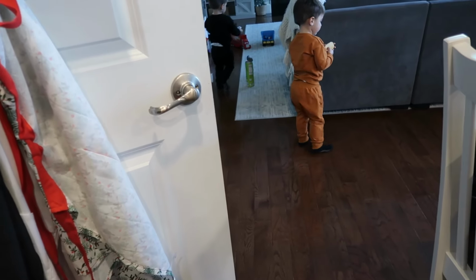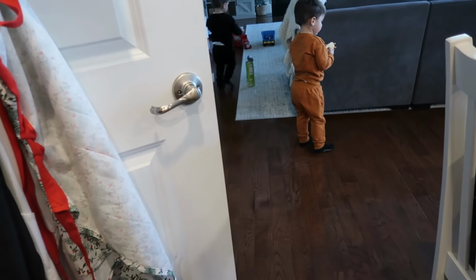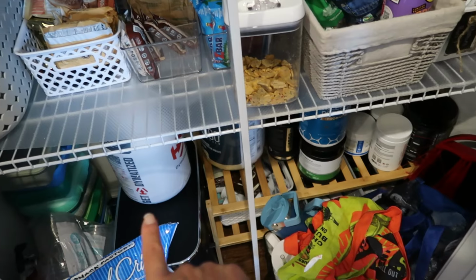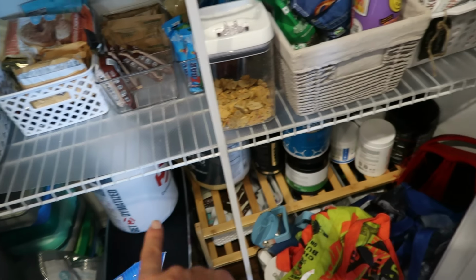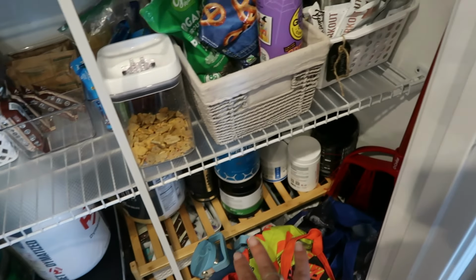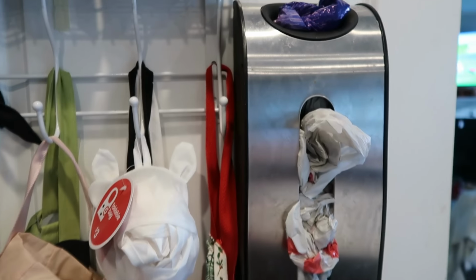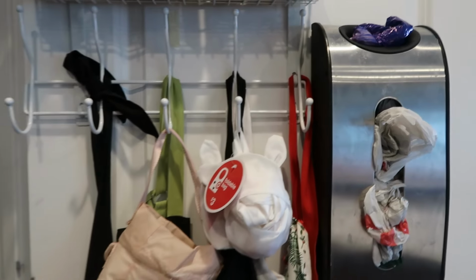Oh my goodness. We have some more supplements over here. Protein hot chocolate. Down here is a different story. We have more supplements for working out. The air fryer, some bento boxes, the kids' candy bags that we switch out for Easter, Halloween, some extra water bottles, and the broom. So that's pretty much what we have going on in the pantry. More spices for grilling over here, and then some aprons and this handy little bag caddy.